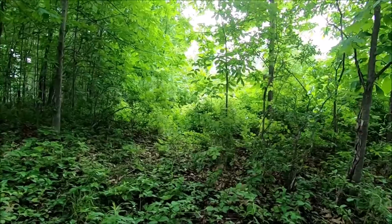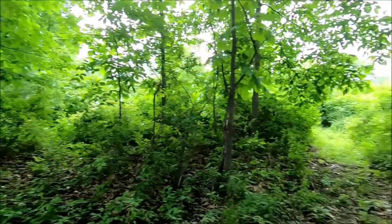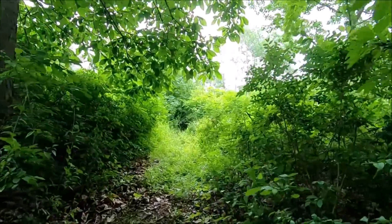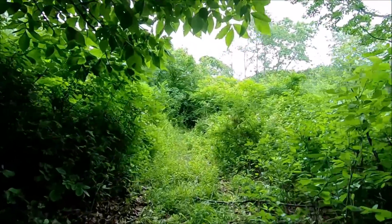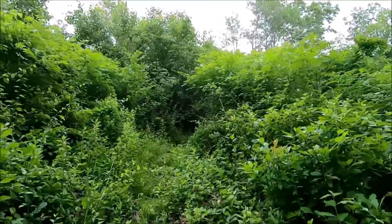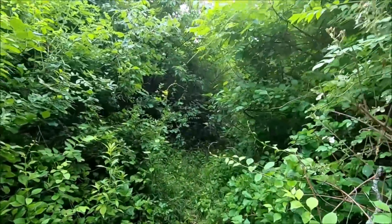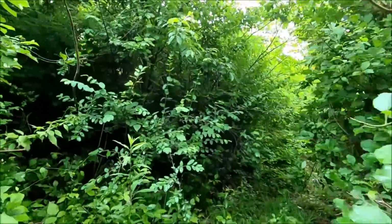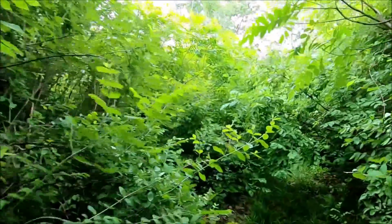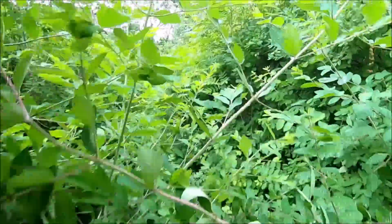Now, here's where we're going to pivot and head east. I believe that this part of the path that Dennis mowed 40 years ago, or whenever it was. Ah, this is wet.